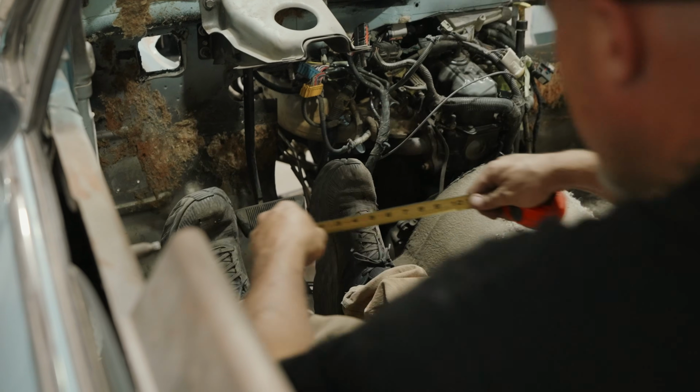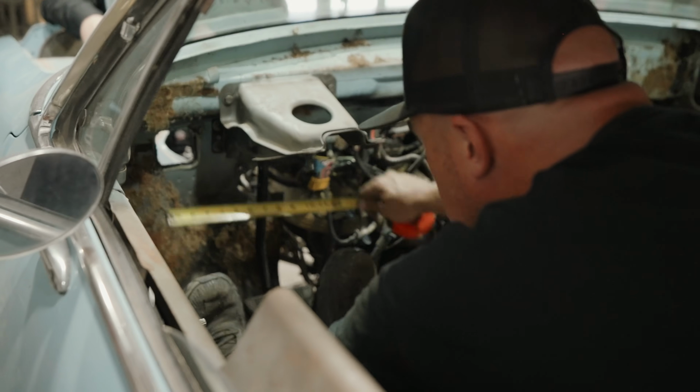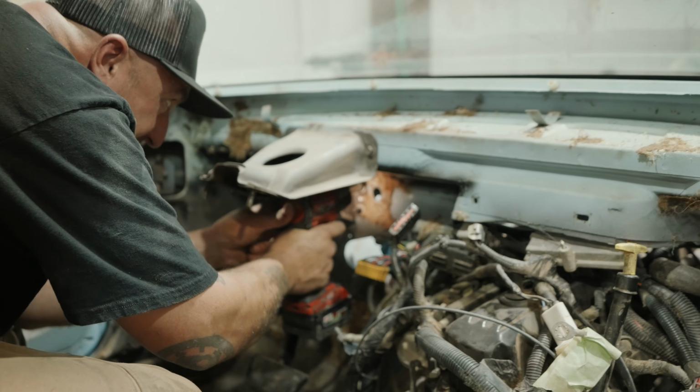We can sit back in here comfortably, lots of cage space, but we're just gonna have to be wise with where we put our tubes. I am probably gonna move my steering column over a little bit, and obviously my brake and gas pedals to fit where we need them.